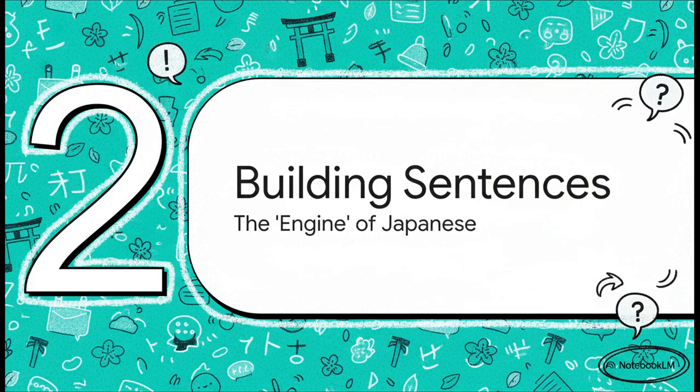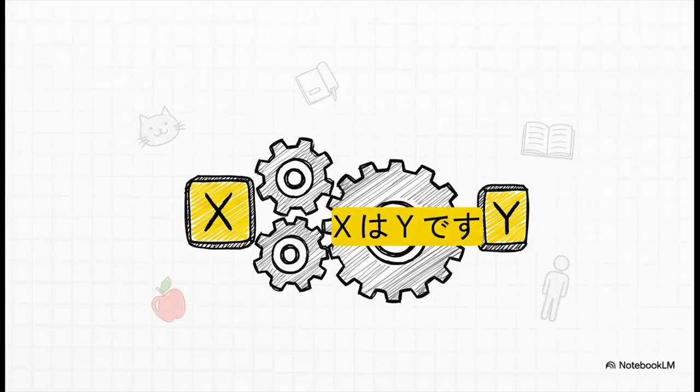So you've got your basic tools. Now it's time for the next massive leap, taking those individual words and building your very first sentences. This is where the language really, truly starts to come alive. And this right here, this is the little engine that powers all your first conversations. X, Y, desu. It just means X is Y. And this is a big deal because unlike English, Japanese puts the verb at the very end. This simple X is Y structure is the fundamental block you build everything else on.